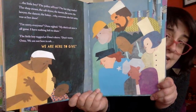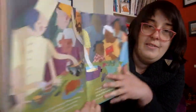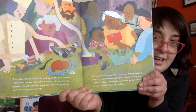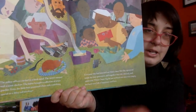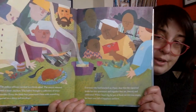The little boy tugged on Amu's sleeve. "Don't worry, Amu. We are not here to ask. We are here to give." Awesome. The police officer carried in a fresh salad. The mayor entered with a roast chicken. And the baker brought a collection of sweet goodies. And even the little boy presented Amu with something special in a shiny red envelope.